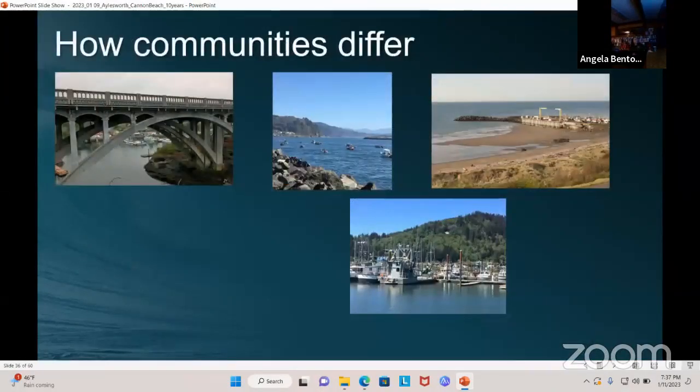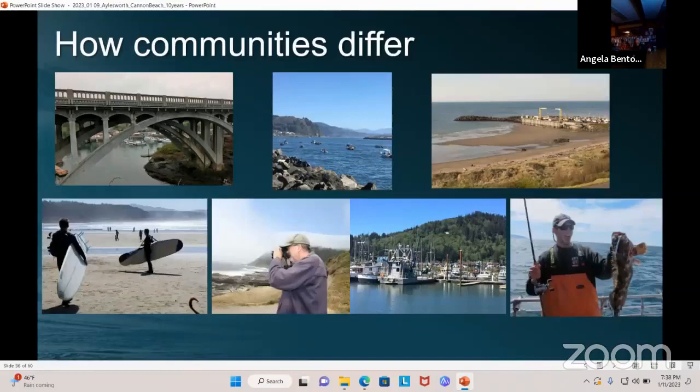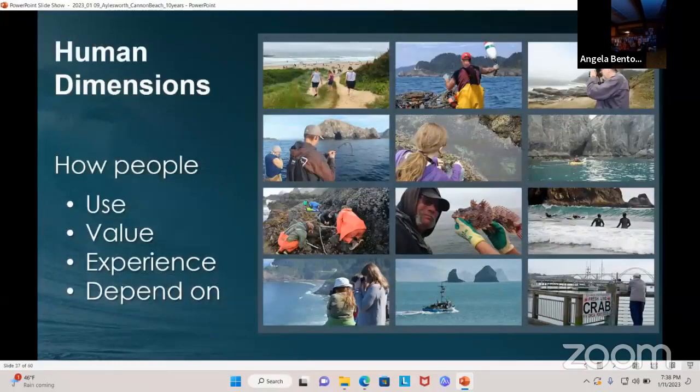All right, so now I'm going to talk a little bit about the socioeconomic data. We're leaving the ecological data behind, switching into the world of socioeconomics. A lot of our research has been trying to understand initially how these communities differ. They might differ in terms of what access to the ocean looks like, in recreational values, or in the types of fisheries that they have at the different places along the coast. Again, that human dimensions research really focuses on trying to understand how people use, value, and rely on the ocean and its resources and how that changes over time.